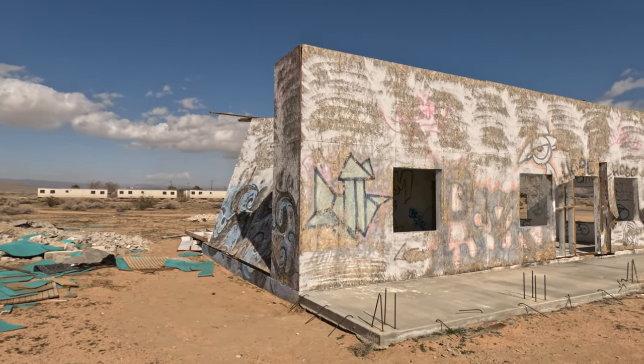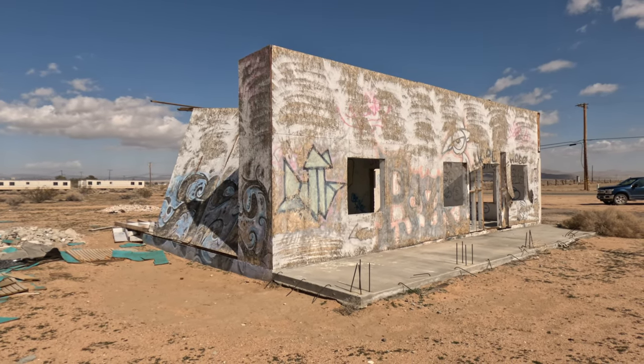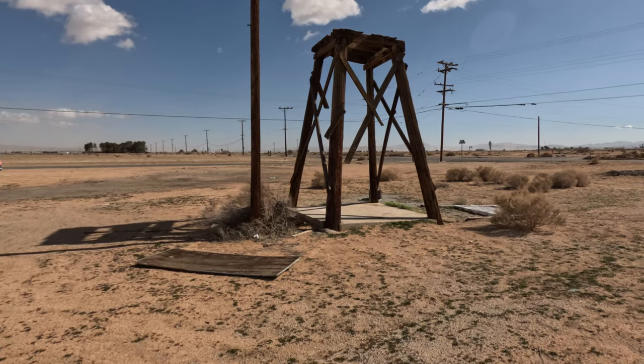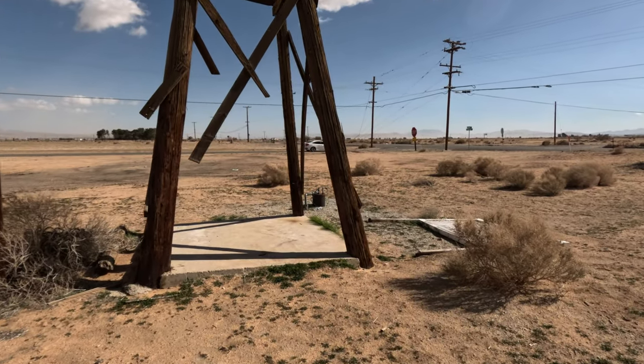One thing that I found odd about this building is it looks like the concrete pad in the front is actually more recent than the rest of the structure. Over here is actually a water well and what looks like the remains of a water tower.